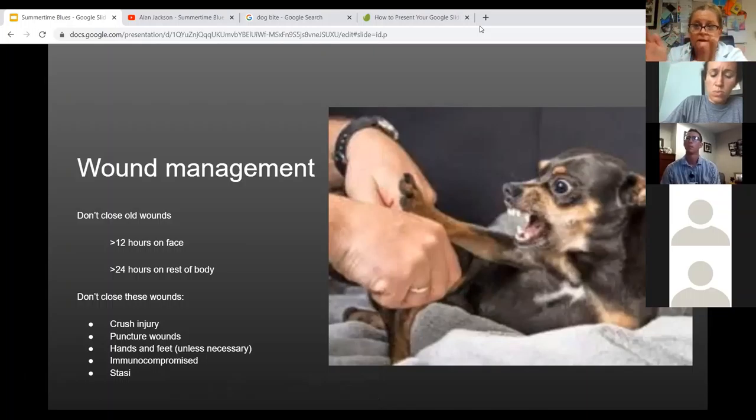Sometimes if they're wide and gaping, you really do have to close them, but you want to make sure you irrigate those and cleanse those wounds really well. The ones you don't want to close are the ones with pretty severe crush injury. Those are just going to have to heal by secondary intention. Any deep puncture wounds that are not associated with laceration, you leave those alone. Hands and feet, unless absolutely necessary, you don't want to close those because the infections that you can get in the hand and the feet, particularly around the tendons and such, that's just a bad scenario. So try not to have to close those wounds on the hands and feet unless you absolutely have to.